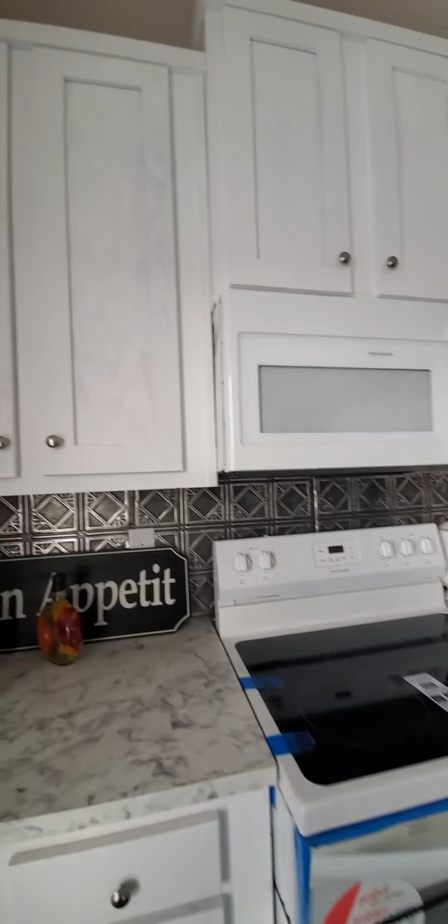Let's see the lot. Laundry room with the barn door over here. Back door. No utility sink in this. You can put one down. You can add a utility there. Where? Oh, man, there's a carpet ceiling over there. Short.